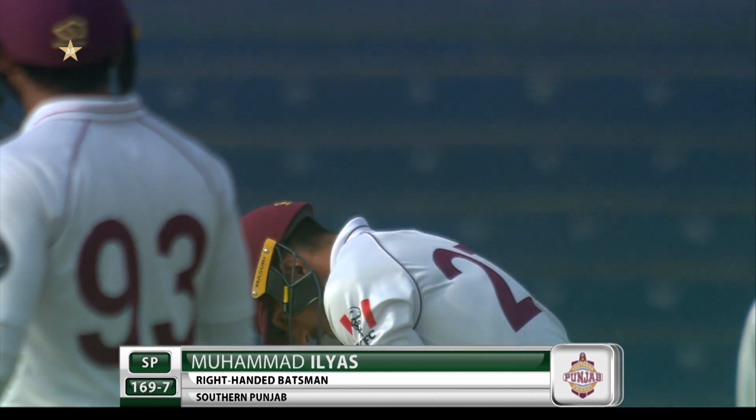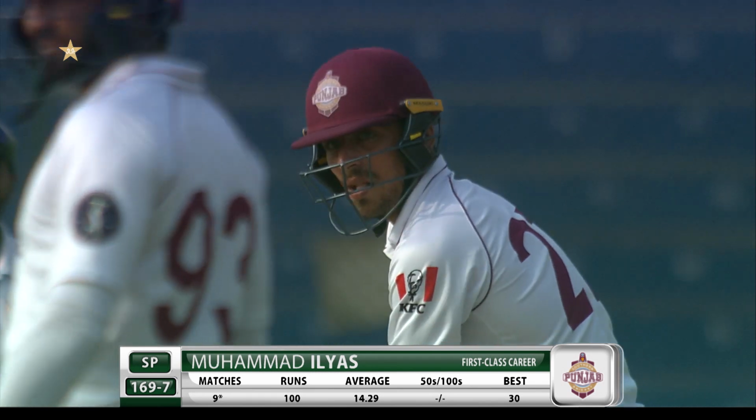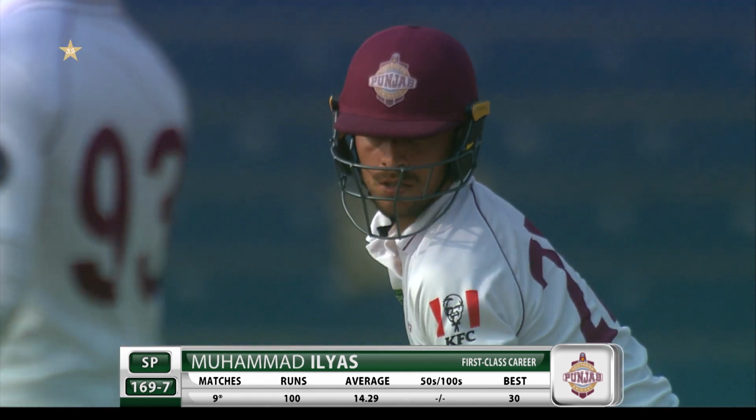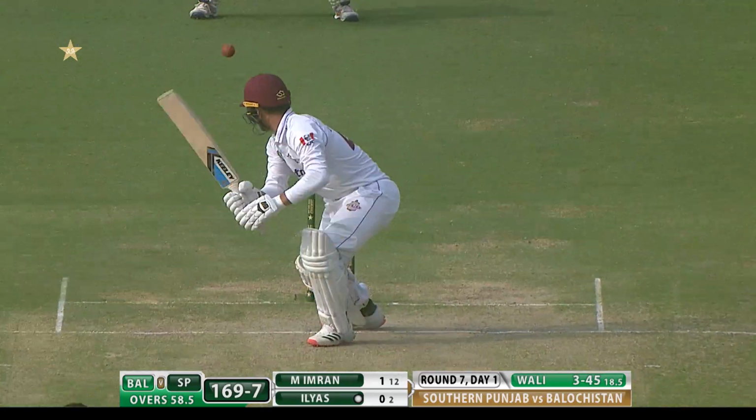Ilyas is the new man in, right-handed batsman. 9 matches, 100 runs, an average not really worthy of writing home about.